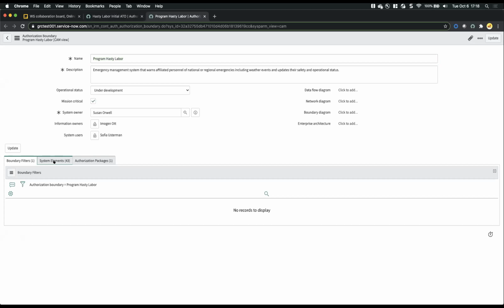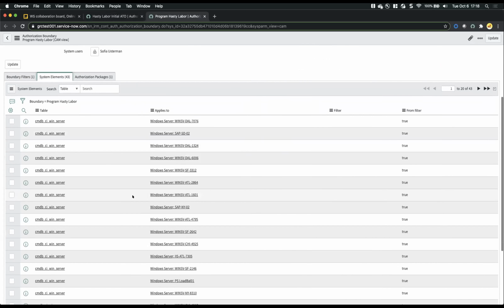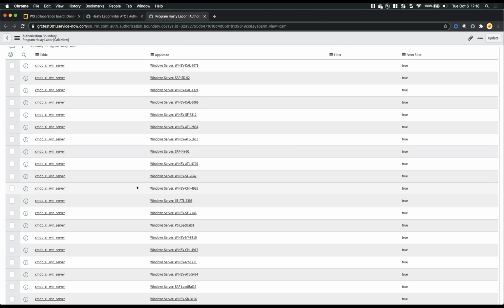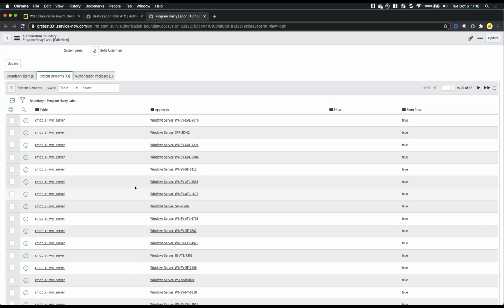First thing that I see is all of my system elements, which are the actual Windows servers that are part of our IT operations management, part of hardware asset management, part of software asset management, and all of these have relationships in it. All of these have context that, if I was to click on them, would give me a better understanding of the scope of this particular authorization package.